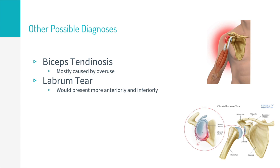It is also key to note that biceps tendinosis is an injury most commonly caused by overuse rather than trauma. This diagnosis also does not explain the visible bump above John's shoulder blade. The next diagnosis considered by John's doctors include a tear of the glenoid labrum. The glenoid labrum is a structure found inside the glenohumeral joint, whose main purpose is to keep the large head of the humerus inside the ball and socket joint, as well as prevent dislocations.